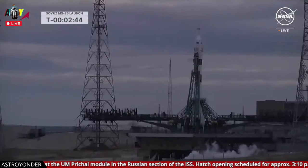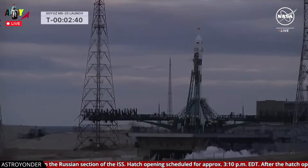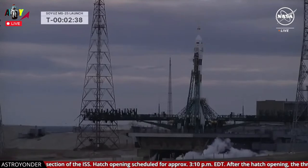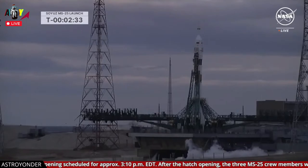T-minus 2 minutes, 45 seconds. The booster's fuel tanks are now being pressurized for flight. This will optimize the flow of fuel, helping to add structural support for the Soyuz 2.1A booster.